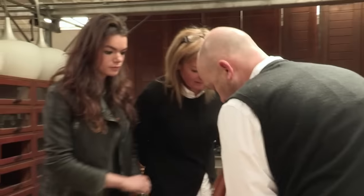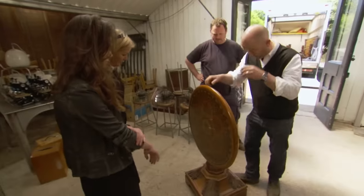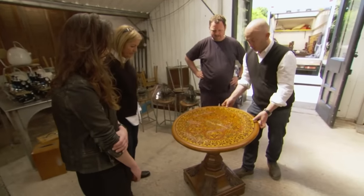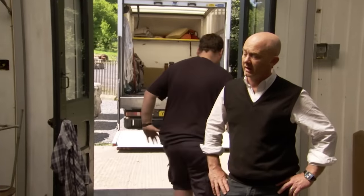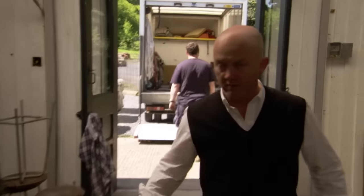Ooh. Isn't that just wonderful? Inset caster, tilt top, English, second half of the 19th century. Yeah, love it. There's more, but I'll need the boys for this one. Shall I go and get Gavin? I'll go and get them now. Don't worry. You're lucky to see this, because it's not like this every week.